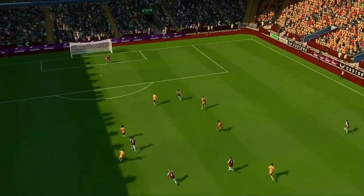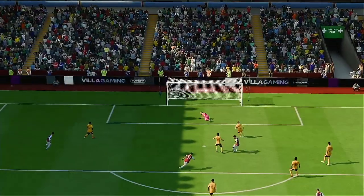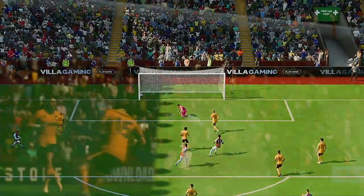Here's the replay, and it's a nice bit of skill to beat his man, but he keeps his composure to finish it off well. It's a quality goal, that.